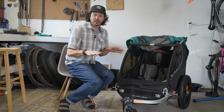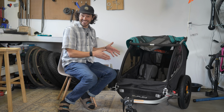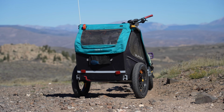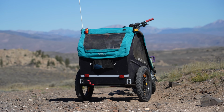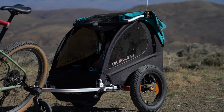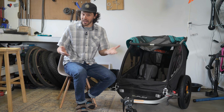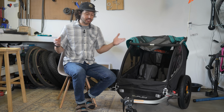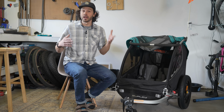All right, so we got the Burley Encore X, which is right here, as a hand-me-down from a friend, and wow, were we pleasantly surprised, not only for its stability and just the comfort that our son has in it, but the ease of use. It's super intuitive. The first thing we did was we got our Robert Axle Project thru axle to fit the Ghost Grappler, and the rest was history. It was super easy to install and fit on the bike.